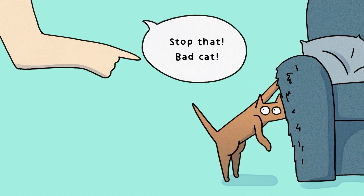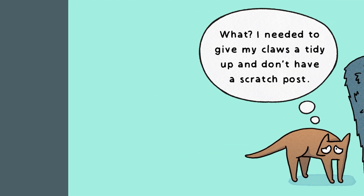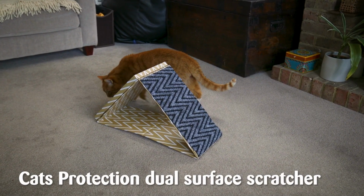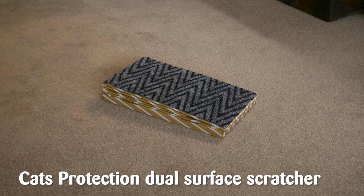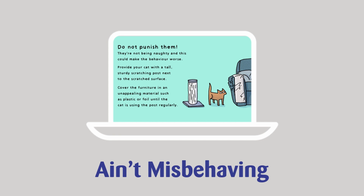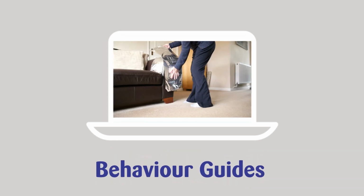This is a natural behaviour, so it's important not to tell your cat off for scratching your furniture. Instead, provide them with an alternative for this behaviour, such as a cardboard scratcher or a scratch post. A dual surface scratcher like this one will provide them with a choice of which surface to scratch, depending on what they prefer. It's important to recognise whether your cat is a horizontal or vertical scratcher and provide them with facilities that meet their needs accordingly. For more information on how to prevent scratching, check out our Ain't Misbehaving series and our Behaviour Guide series on YouTube.